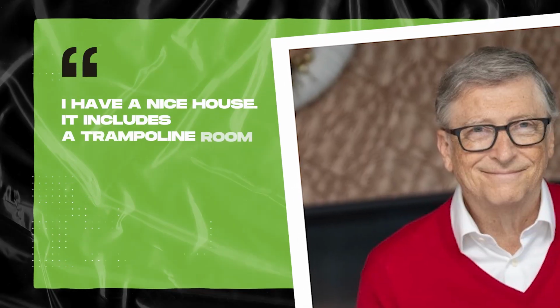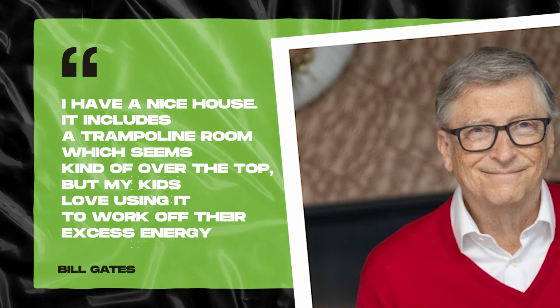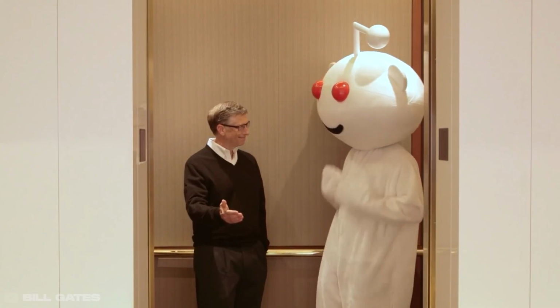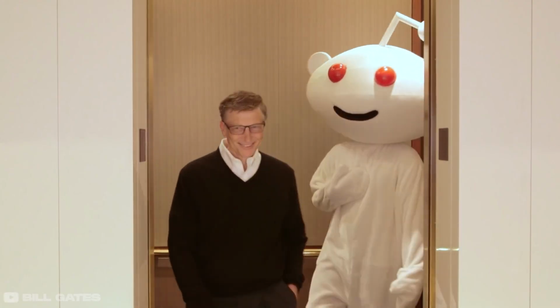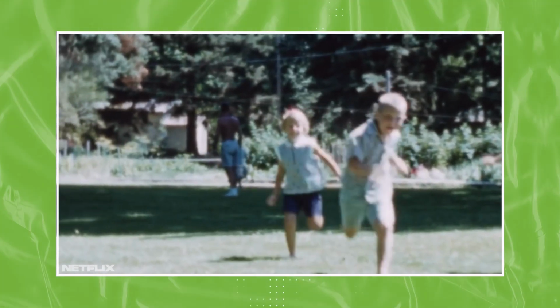"I have a nice house. It includes a trampoline room, which seems kind of over the top, but my kids love using it to work off their excess energy," he told a Reddit Ask Me Anything in 2018. "I'm not sure how guilty I should feel about being in a great house," he added, but did go on to add that the success and happiness of his children and regular exercise are even more important to his happiness.